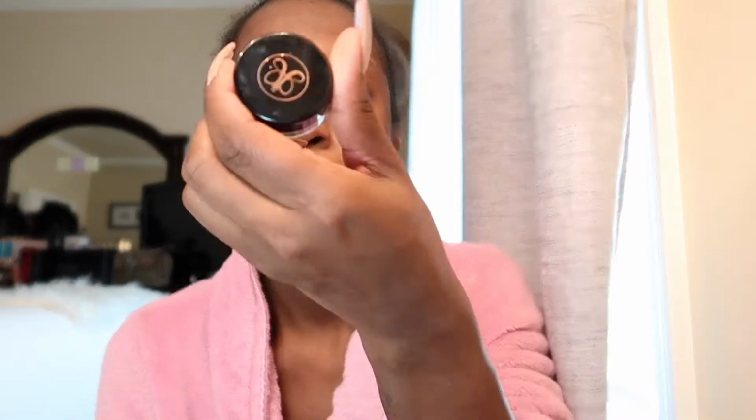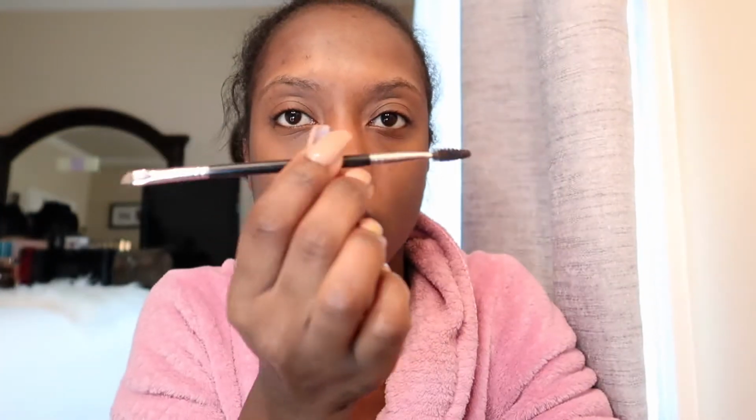Alright, so I'm going to start off with my makeup. I'm going to start off with my eyebrows. I'm going to use the Anastasia pot, which is my go-to. So I decided to do the voiceover, you guys. The Anastasia pot I just showed you guys is called the Ebony, and this brush is also from the Anastasia line. So I purchased it with the Ebony pot.